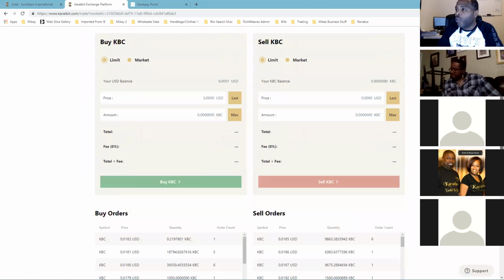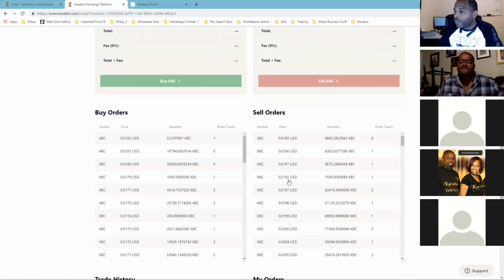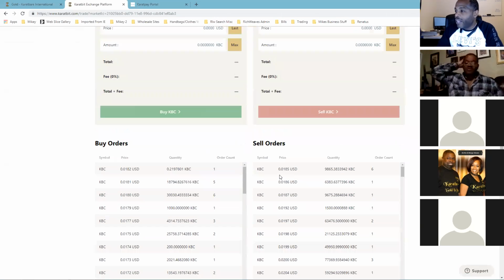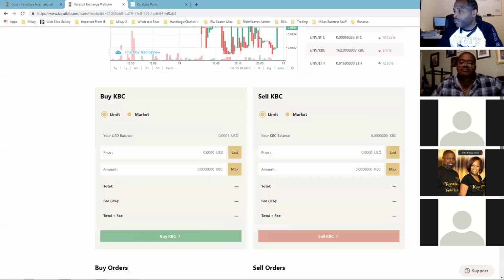And it works the same the other way. If you were trying to sell your KBC for USD, you would look over here at your sell orders, and of course you wouldn't try to sell it for less than what it is. You want to sell it at a higher rate. So you're trying to get as much profit as you can. I'm trying to sell it at 185, which is the last price right now. I'd be like, you know what? I'm selling my KBC for USD at 200. So I would put 200 over here, just like that. I would max it out.